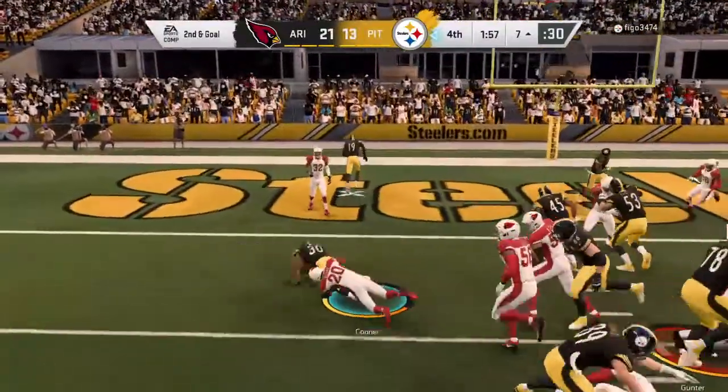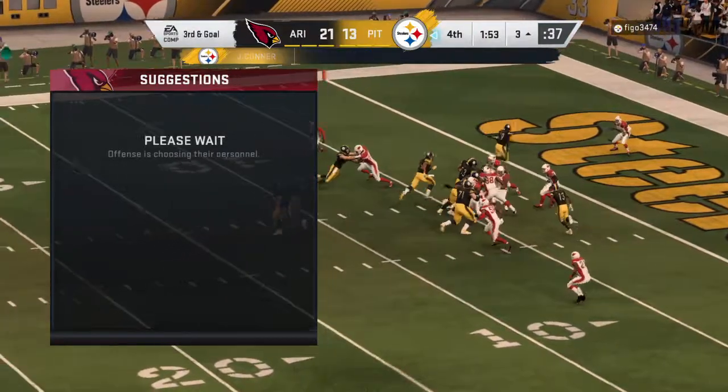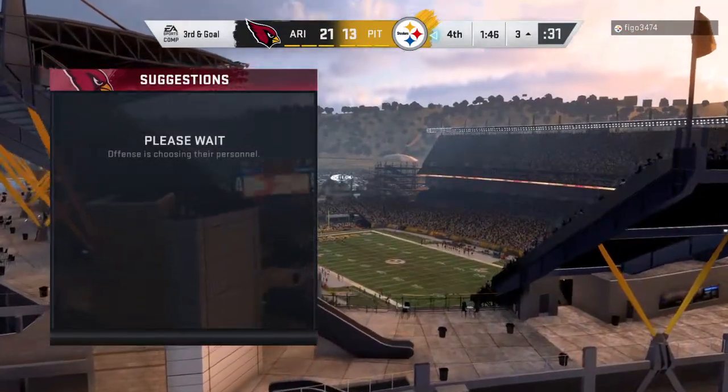Again, it'll be Connor. And a little bit of space there. Takes it inside the 5 to the 3. Give him right around 4 on the carry. We'll see if they want to keep pounding here on 3rd and goal. It's now 3rd and goal.